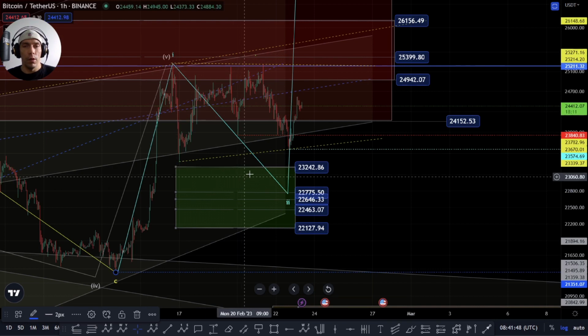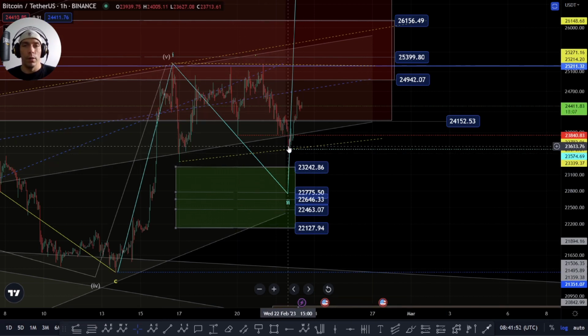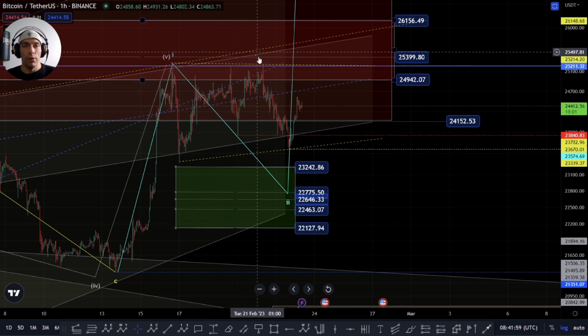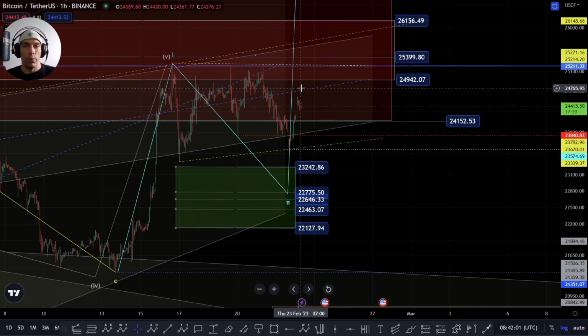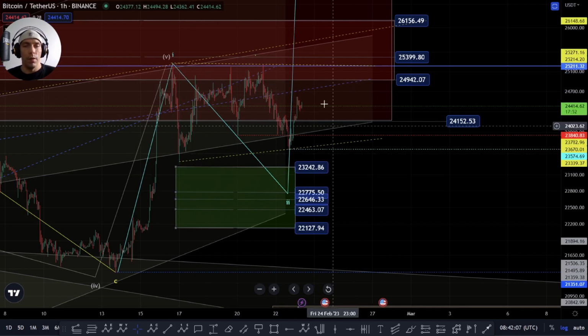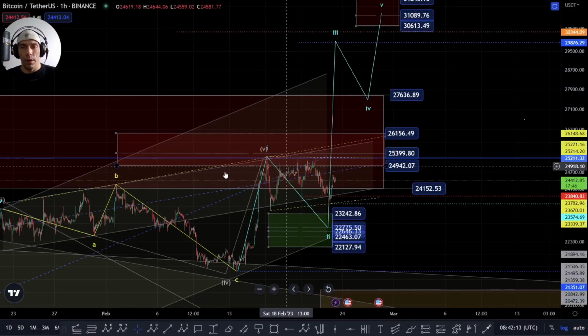But for as long as we hold this 23,574 for that immediate bullish pattern, or alternatively, even if we do come back down one more time and potentially form this as a W, X, and a Y, or something to that effect, we can make one more low here. Then we could still look for the potential to push up for a bigger five-wave structure. So we need to just keep an eye on this.